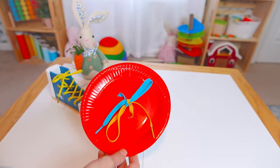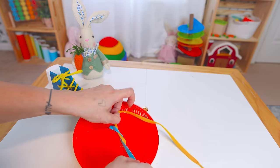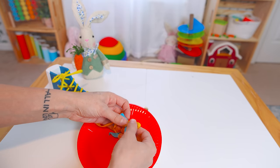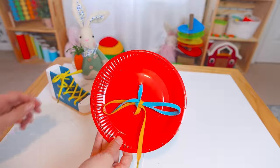It's a fun way to practice it at home. You can also start out, once this is tied and your grown-up can help you with it, just grabbing the two bunny ears and just practicing that over and over again, or just tying the first knot.